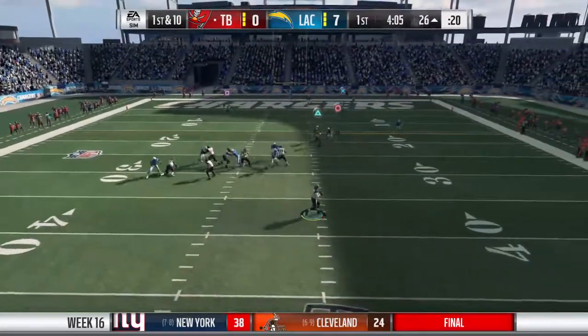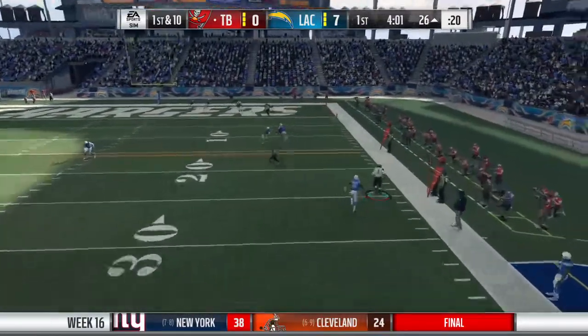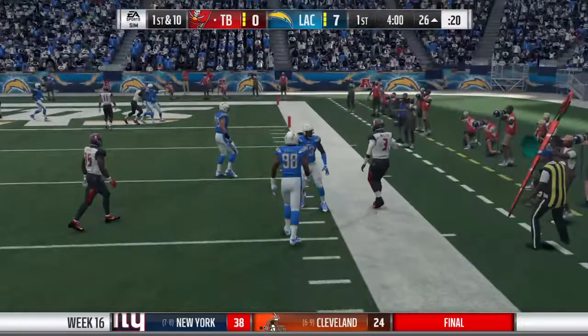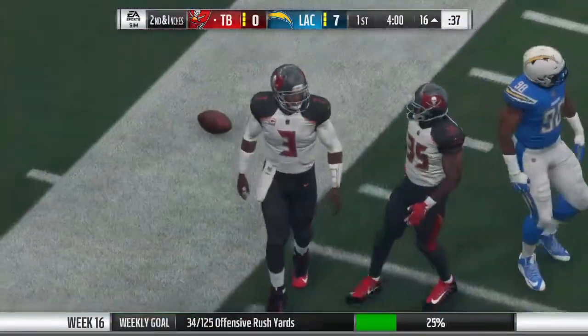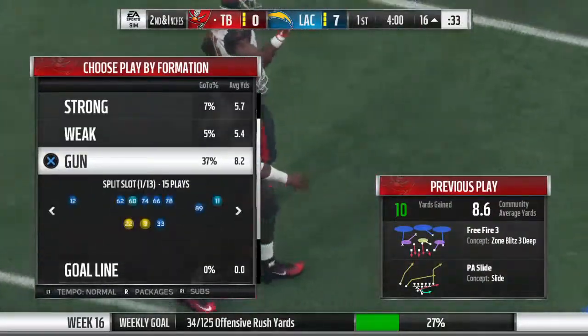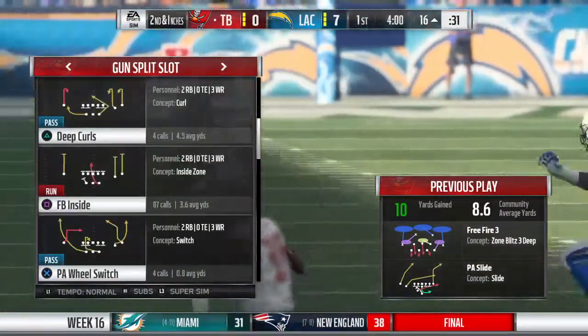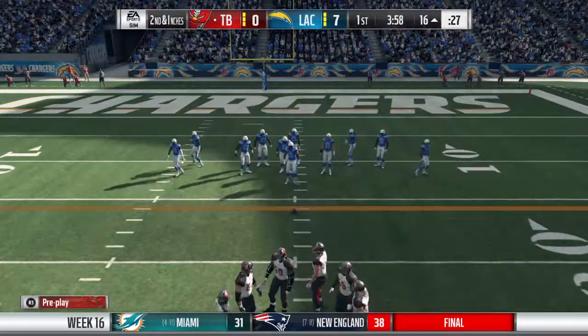Winston. Escaping the pressure right. And he's going to be out of bounds down inside the 20. He'll get 10 there all on his own, but it'll be 2nd down. Well, he did a nice job keeping his eyes downfield, waiting for someone to get open. But once the pressure forced his eyes down to see the rush, it was time to make a break for it.